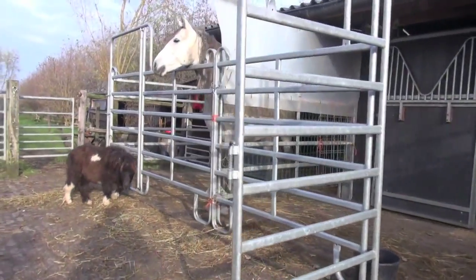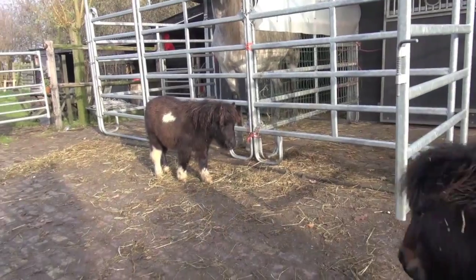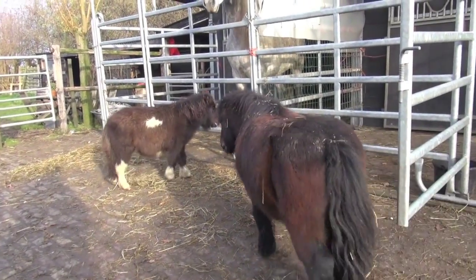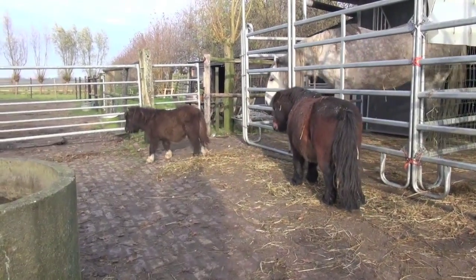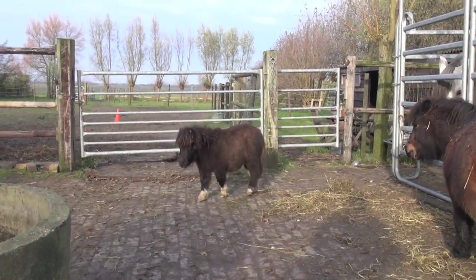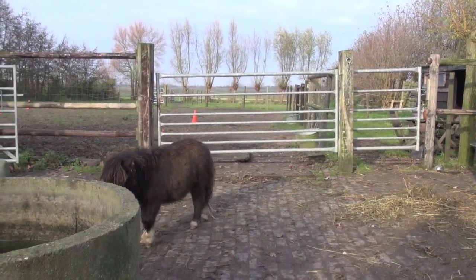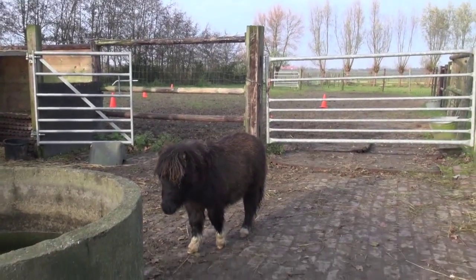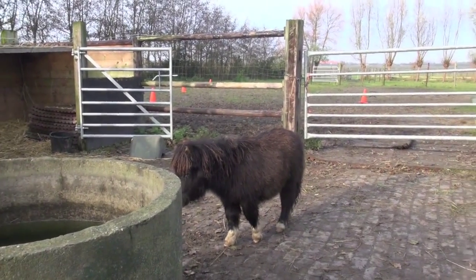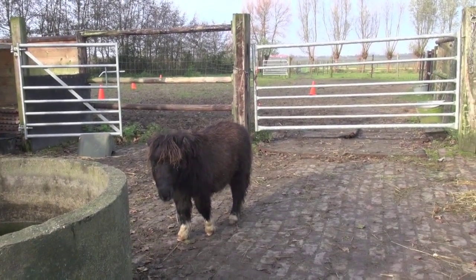And then we go to the next horse. And this is a horse you don't know yet, and you can hear the dog. You see the way he's showing his submission. He's chewing. And this is behavior which is representative for horses who show submission. I have to correct the dog because he's interfering. The dog is responding on tension.